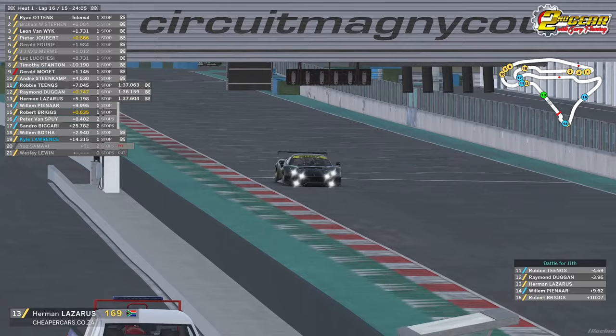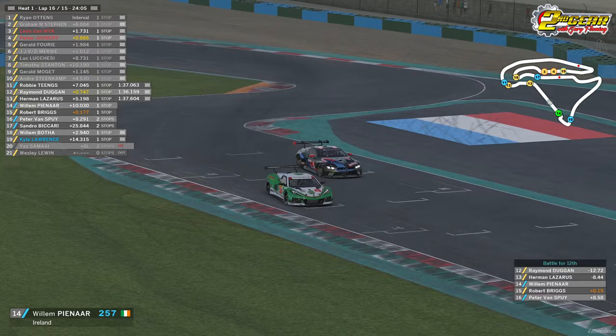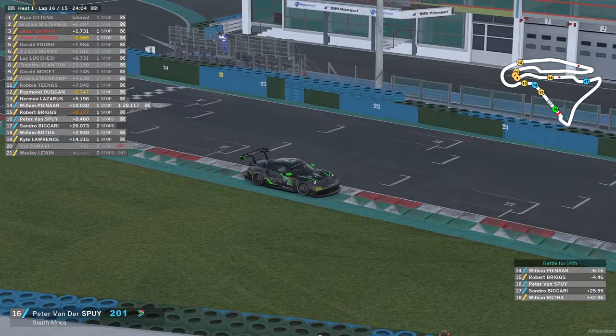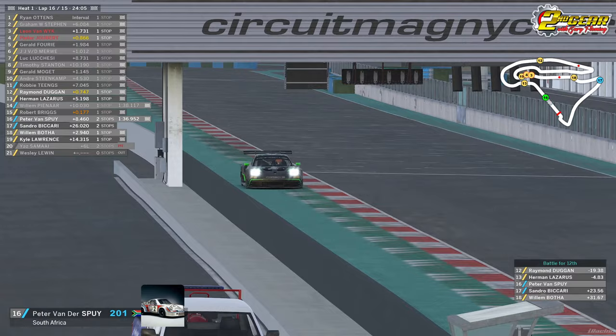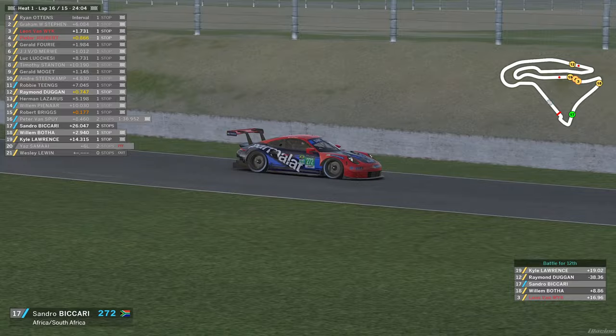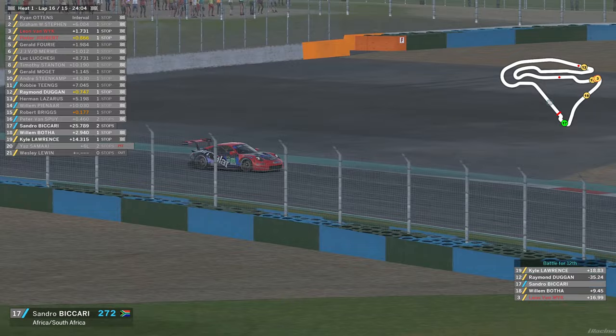Then it looks like Andre, no, that's Herman Lazarus. The next two coming through behind that, that's Willem Pinaar and Robert Briggs. Oh, Robert Briggs will be very, very disappointed with that. Last man to come through there will be Peter van der Spey. Well, second last, in fact, because as you see, Peter had to do two pit stops, and so did Sandra Bakari and Yas Samai. And for that reason, those guys find themselves a whole heap further back than where they would like to be. So that is the last car to come through.